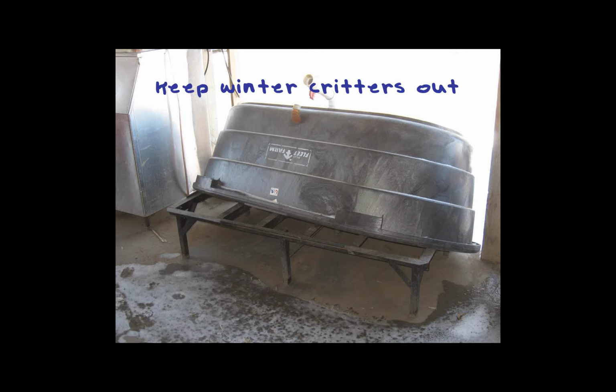So on this farm, this is an outdoor packing shed. It's just a lean-to. They take their tanks, they turn them upside down, and put them up on their stands so that the rodents don't have a place underneath there to sneak in and hide. So you want to have nice high spaces underneath things, keeping things away from the walls so they don't have a spot to hide.